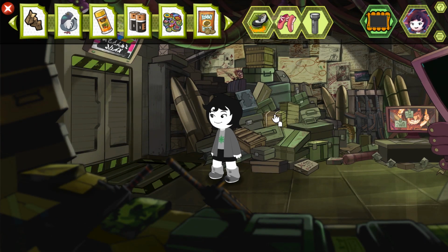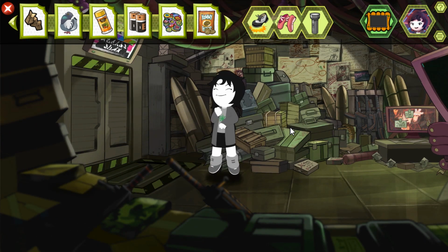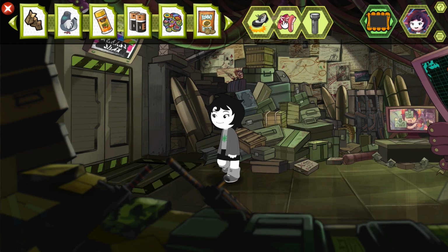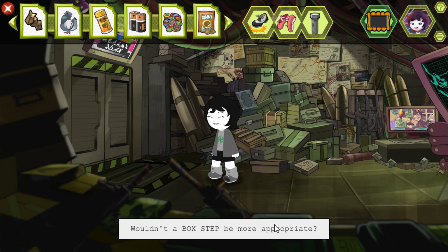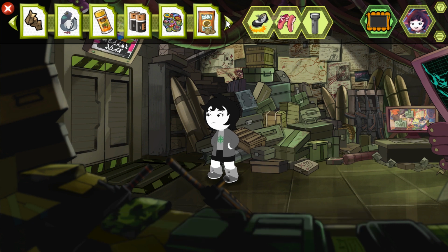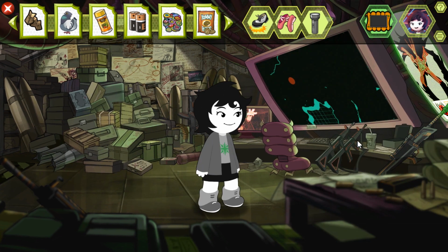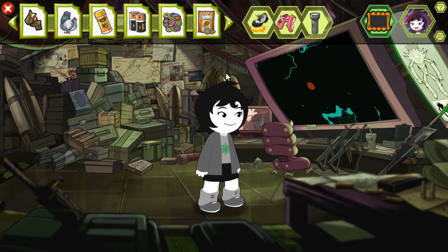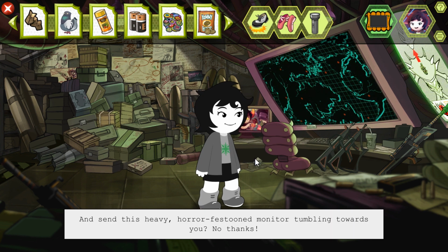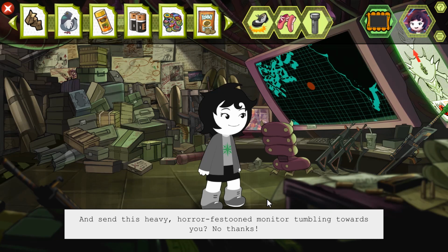Well, right. We got a tap dance. Huh, you really thought that would work. Although, maybe it's better that it didn't, considering all those boxes are probably full of bullets and missiles and stuff. Wouldn't a box step be more appropriate? I don't remember how I cleaned up the boxes last time. Not a whole lot to do either. Tap dance at diagram. And send this heavy horror festoon monitor tumbling towards you? No thanks.